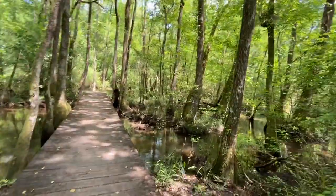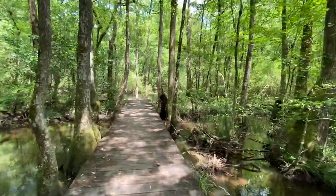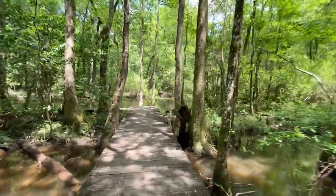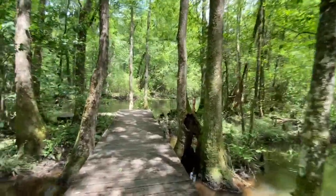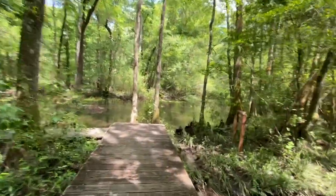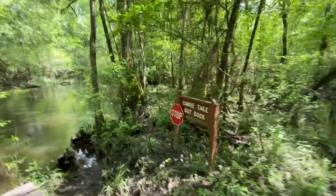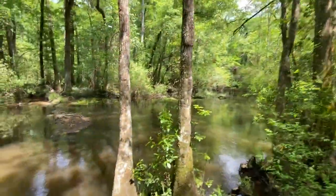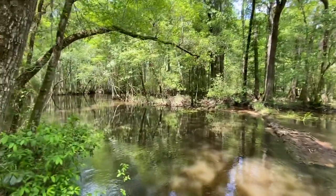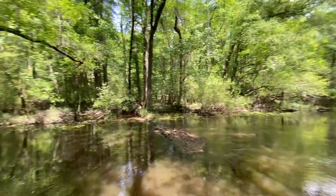Oh, Jesus. These mosquitoes are horrendous. I don't know if you can hear them on the video, but they are attacking. They're like savages. But anyway, this is the canoe takeout dock right here. So after all the fun of canoeing down the river, this is where you end up at, right here in this beautiful, beautiful section of the park.